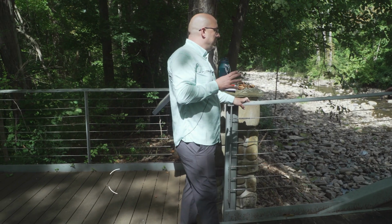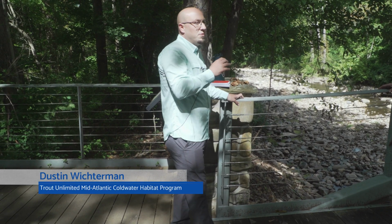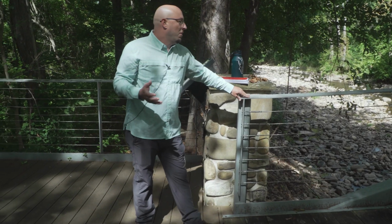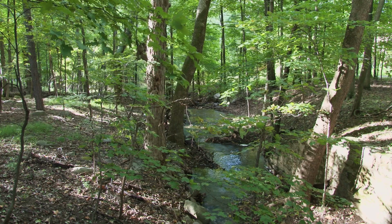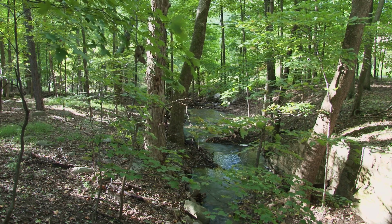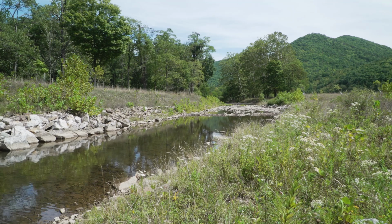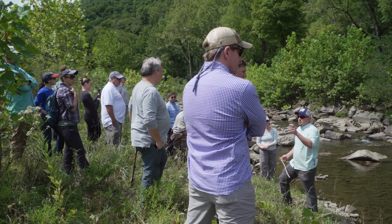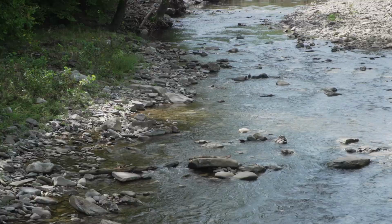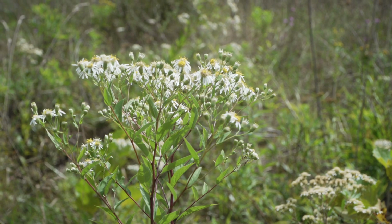The thought process here was to try to install some demonstration structures so that we could inspire conservation on the private lands. Because much of the watershed is on private lands, getting landowner buy-in has been critical to the success of the program. Projects like this stretch of the North Fork, where fencing prevents grazing cattle from entering the stream while providing watering troughs, along with planting trees to restore the riparian buffer zone, lower the temperature of the water by providing shade, and reduce sediment and nutrient runoff to the stream.